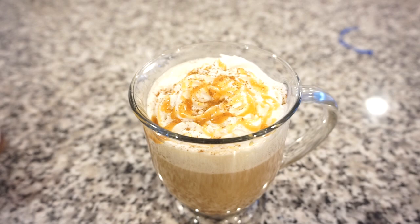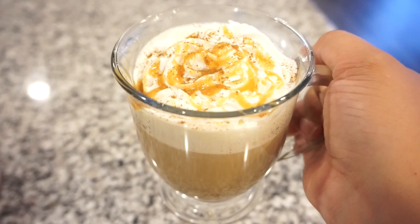Okay, how perfect is this coffee? It's not only beautiful, but I know it's gonna taste good. I cannot wait for Bunkey to try this. I'm about to take this one to him and then make one for me.